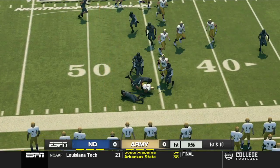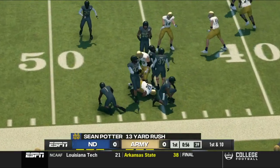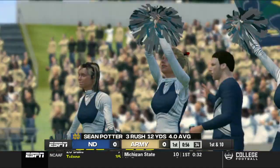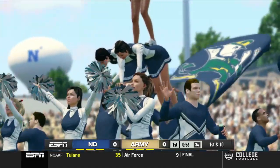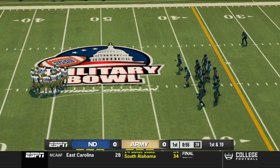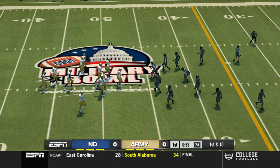At midfield. Gains his way to the 46-yard line. Super effort by the tailback to pick up a nice gain and a first down. He's really a good-looking ball carrier. We've got a first and 10. Ball on the 46-yard line.